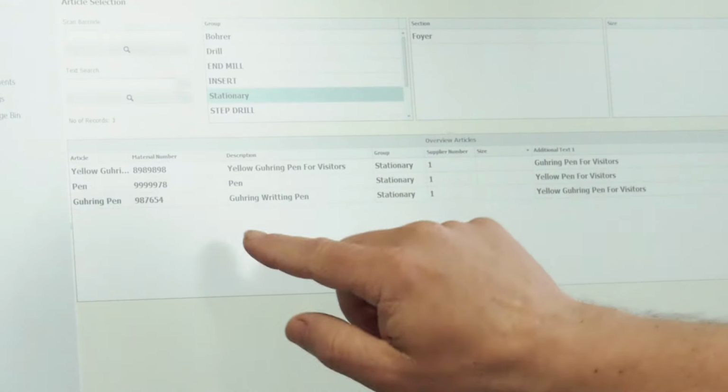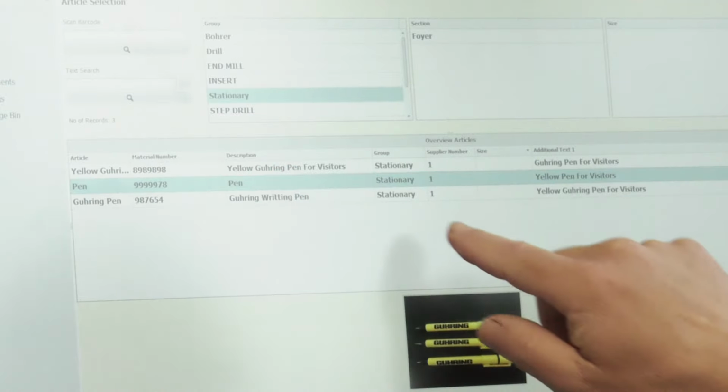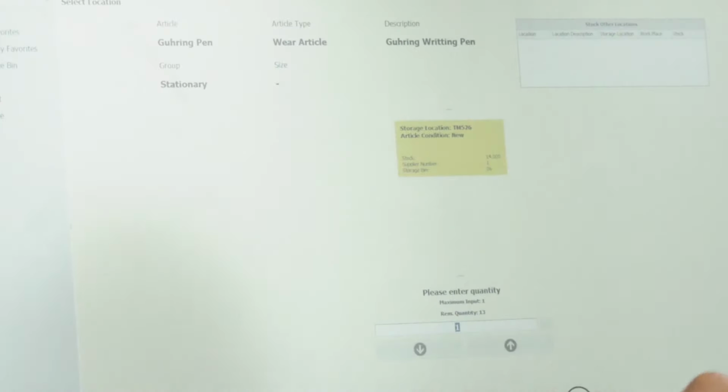So if I want to search for stationery, for instance, or a pen, we'll have a look. Yeah, see there's 3 in there. In that drawer I only want 1, so with different levels of stock, I can take the stock, see how many there is.